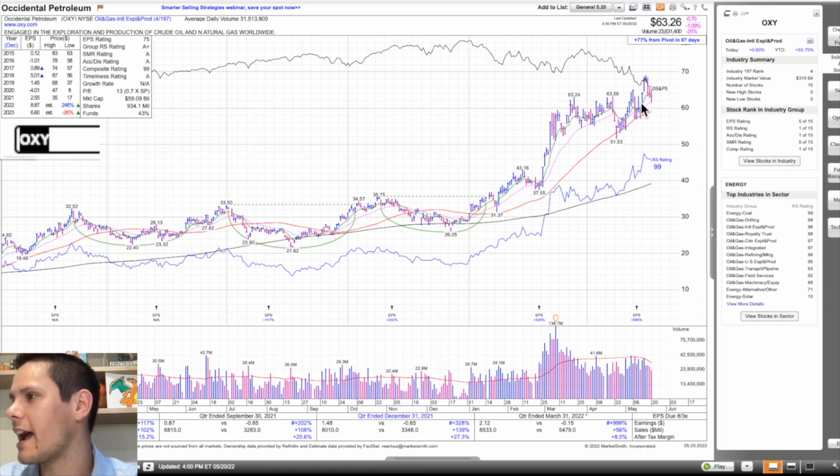And it already had this move out from 60 to right below 70 here. But since then, we've had 3 days where we're pulling back on lighter than average volume.